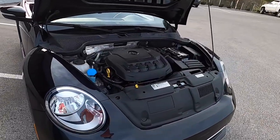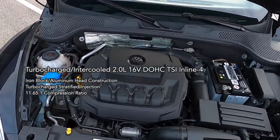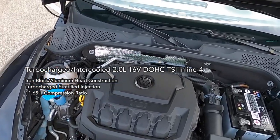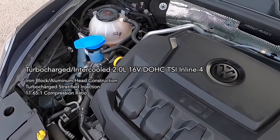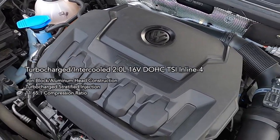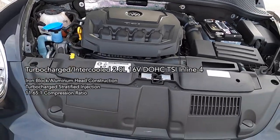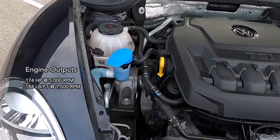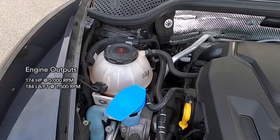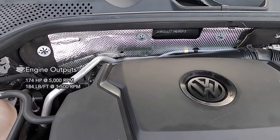Our Beetle is front drive, with its motivation coming from a turbocharged intercooled 2.0 liter 16 valve dual overhead cam TSI inline 4-cylinder engine. This engine is of iron block and aluminum head construction, featuring turbocharged stratified injection, or TSI, with an 11.65:1 compression ratio. This engine creates 174 horsepower at 5,000 rpm, 184 pound-feet of torque at 1,500 rpm.